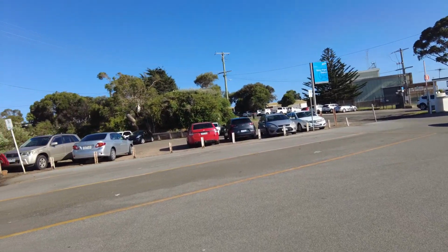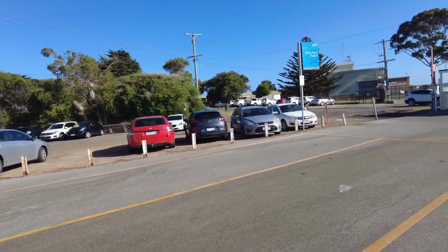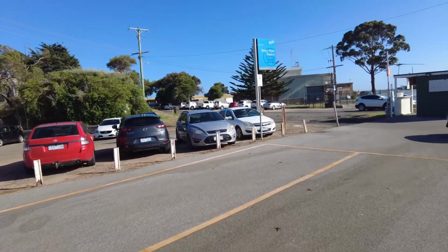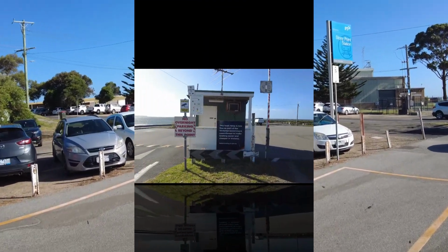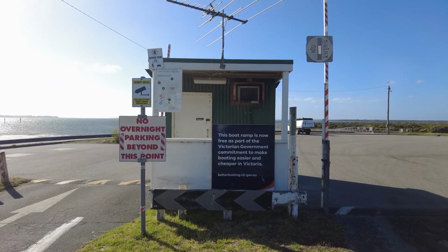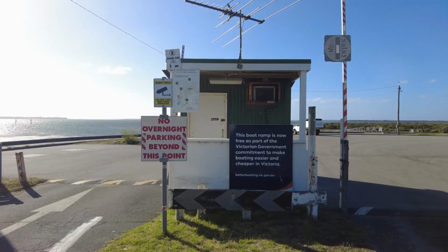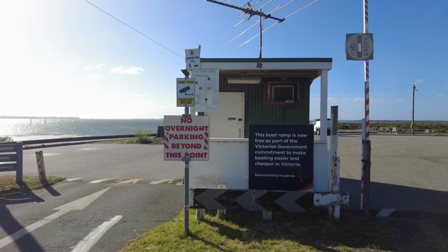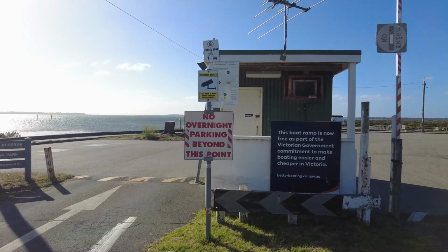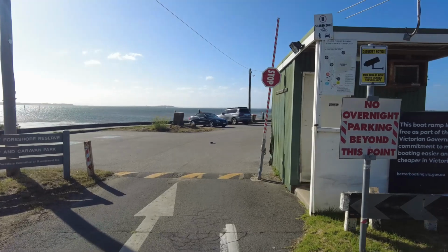But I'm curious to see what this railway station looks like, and also the old milk bar. So it could be quite interesting. So this is the old sort of toll booth, I guess, to park here, but now it's all free, as you can see per the sign, which is great. Somehow I don't envy the guy that once used to work here and had to collect whatever fee it was initially. But that's what it looks like.